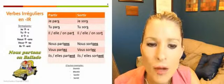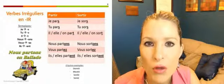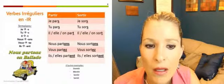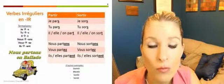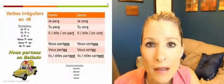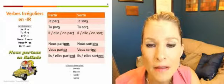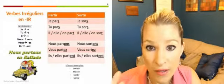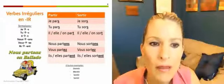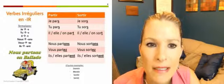Vous verrez d'autres exemples de verbes qui se conjuguent de la même façon. So you can also notice other examples of verbs that are conjugated the same way. Donc par exemple, dormir, to sleep, mentir, to lie, as in to tell a lie, sentir, to smell, or to feel, et servir, to serve. Donc regardez les terminaisons, et puis maintenant on va conjuguer le verbe partir.